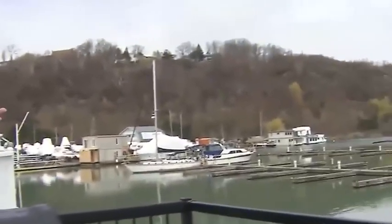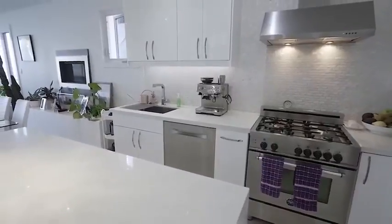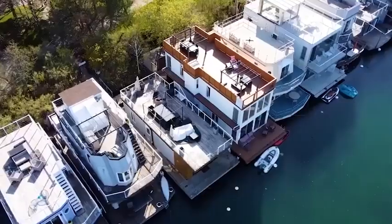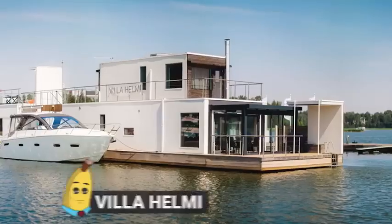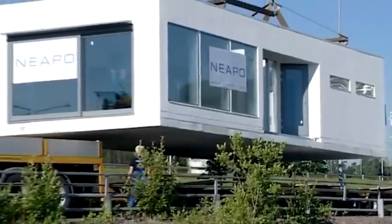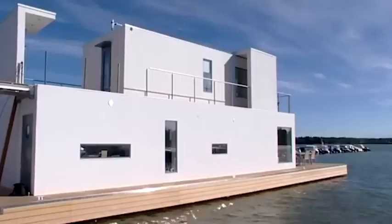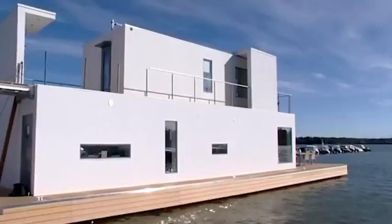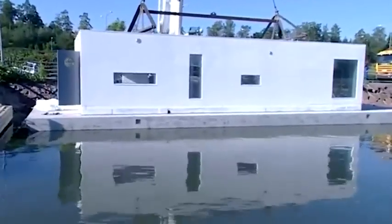Anyway, the lucky buyers ultimately wound up with outdoor decks on all 3 levels, as well as an open-planned kitchen and a regular sort of small cottage kinda home. Well, lucky old them. Number 4. Villa Helmi. It may look like a harbor master's office in the middle of a marina, but this is actually a marginally more interesting building that is apparently available for boring old meetings or even overnight stays, if you happen to like that sort of thing.